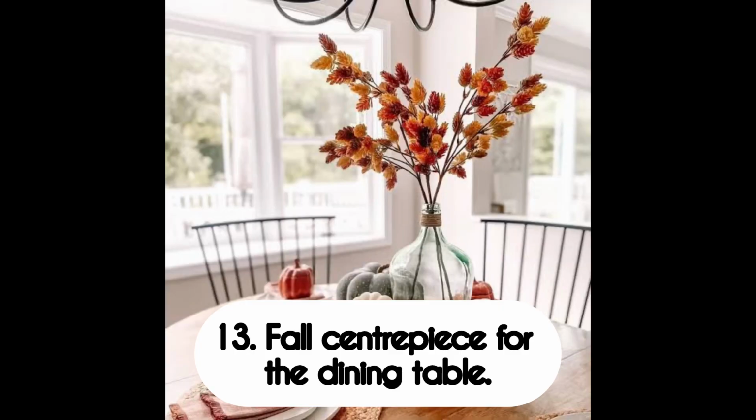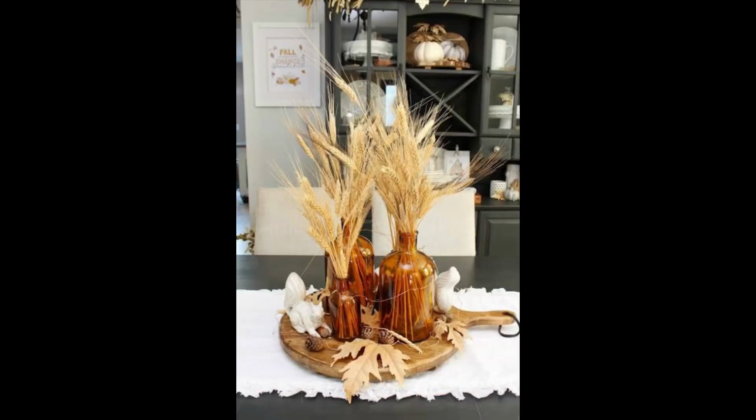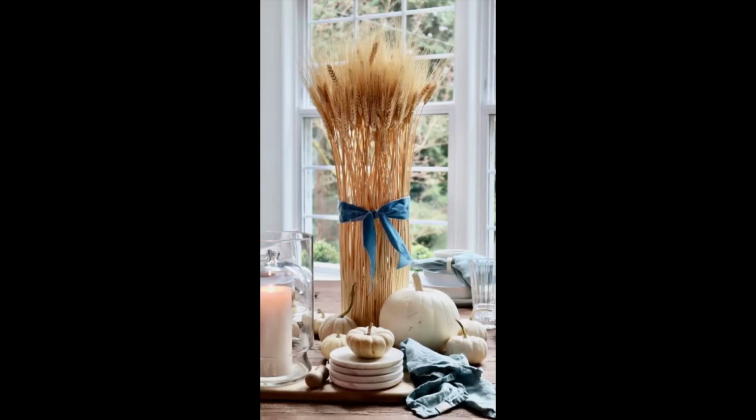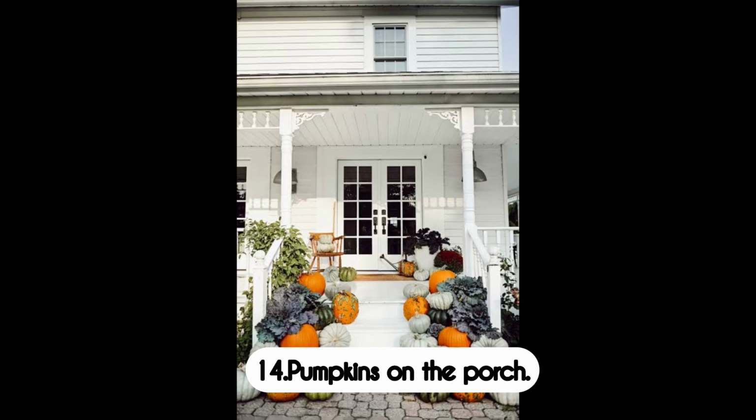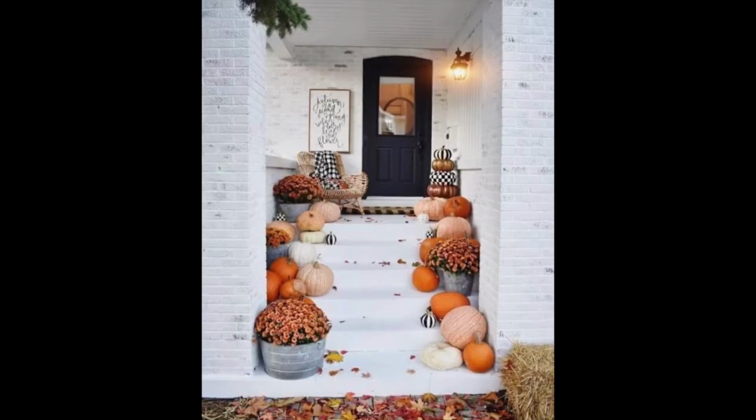Number 13. Fall centerpiece for the dining table. Create the atmosphere for a fall dinner gathering. On this rustic dining table, heirloom pumpkins and candlesticks are arranged in layers. Number 14. Pumpkins on the porch. On the porch stairs going to the front door, there are outside autumn pumpkin decorations. For authentic fall decor, include some mums and galvanized buckets.